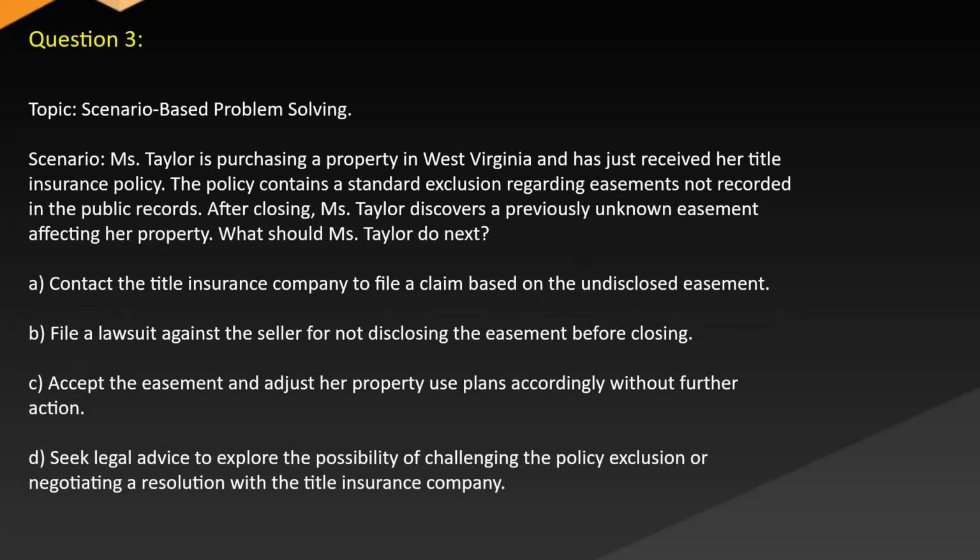Question 3. Topic: Scenario-based problem solving. Scenario: Ms. Taylor is purchasing a property in West Virginia and has just received her title insurance policy. The policy contains a standard exclusion regarding easements not recorded in the public records. After closing, Ms. Taylor discovers a previously unknown easement affecting her property. What should Ms. Taylor do next?